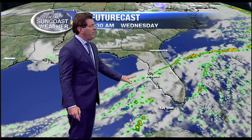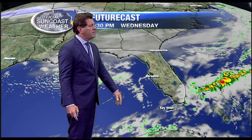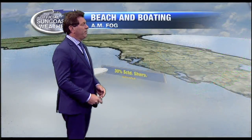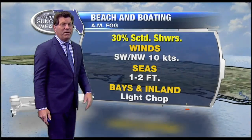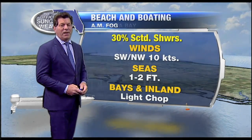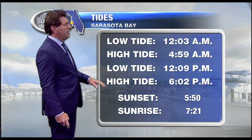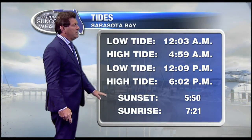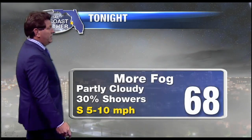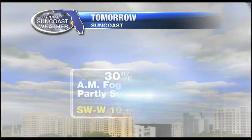Well, for us, we have a few spotty showers possible overnight into tomorrow morning, and then the cooler air moves in throughout the afternoon. For boaters tomorrow, a little bit of fog around, slight chance for a few spotty showers, and the bays and inland waters will have a light chop and looks like seas running 2 feet or less. Low tide upcoming just after midnight. Sunrise will be at 7:21, and tonight fog is in the forecast. Partly cloudy, 68, still warm tonight.